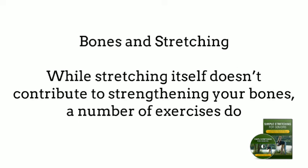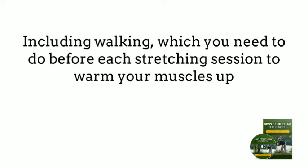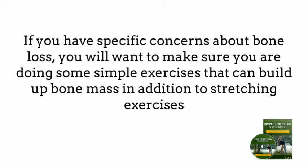Bones and stretching. While stretching itself doesn't contribute to strengthening your bones, a number of exercises do, including walking, which you need to do before each stretching session to warm your muscles up. If you have specific concerns about bone loss, you will want to make sure you are doing some simple exercises that can build up bone mass in addition to stretching exercises.